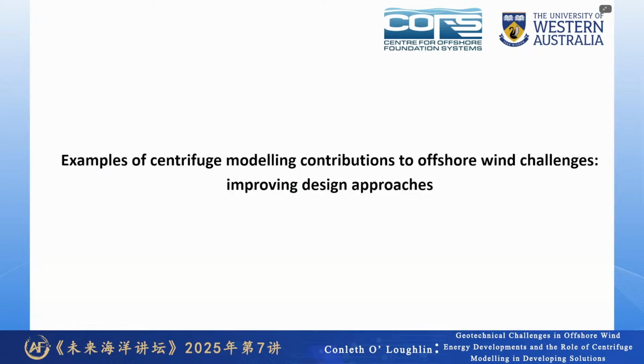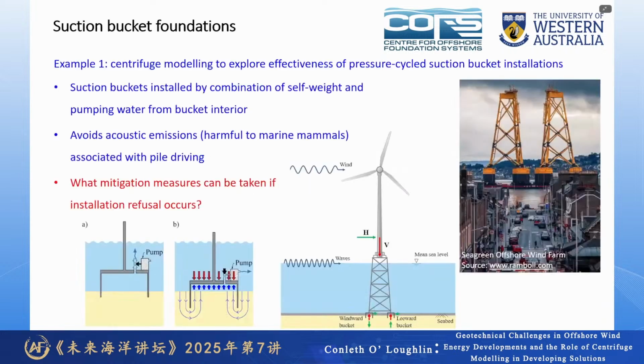Okay. So having covered what the centrifuge is and how it operates, I'm now going to go through some examples of where centrifuge modeling has contributed to some of the offshore wind challenges and improving our design approaches. The first example I want to look at is suction bucket foundations.